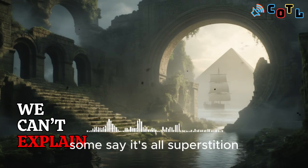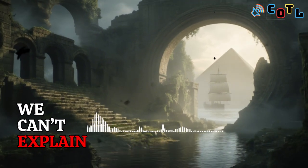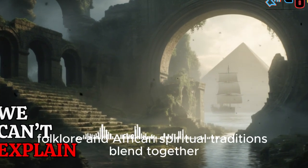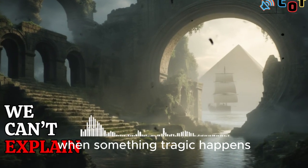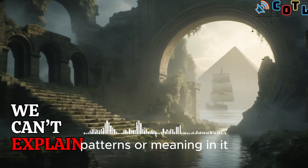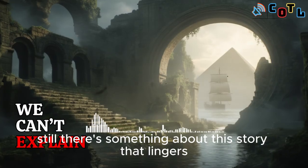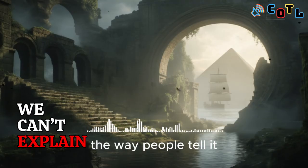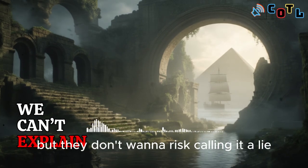Some say it's all superstition, that people needed a way to explain such a terrible loss. And Louisiana has always been a place where Catholicism, folklore, and African spiritual traditions blend together. When something tragic happens, it's not unusual for people to look for signs, patterns, or meaning in it. Still, there's something about this story that lingers. The timing, the tone, the way people tell it. Like they're not sure whether they believe it or not. But they don't want to risk calling it a lie.